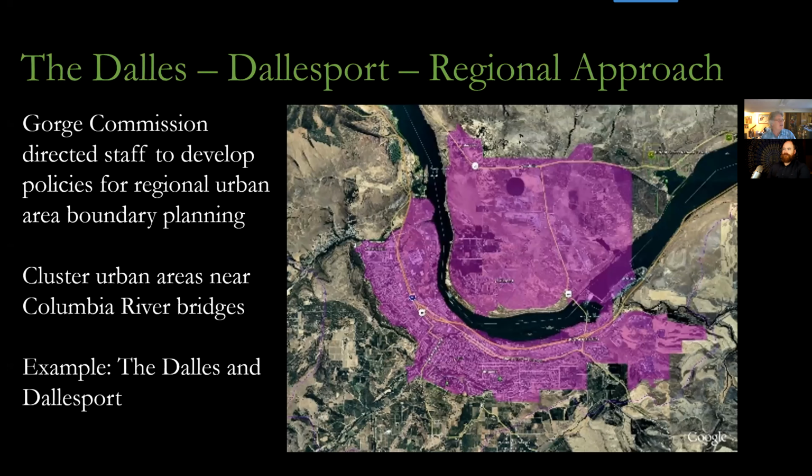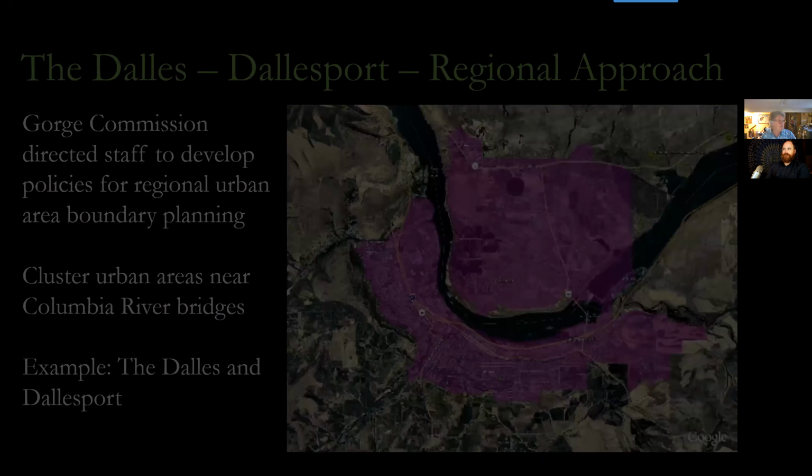So taking the example of the Dalles and Dallesport, they already have a regional approach to land use. In September, the Gorge Commission directed its staff to develop policies for regional urban area boundary planning and to focus on those areas where there were bridges between communities. For example, the Dalles and Dallesport.